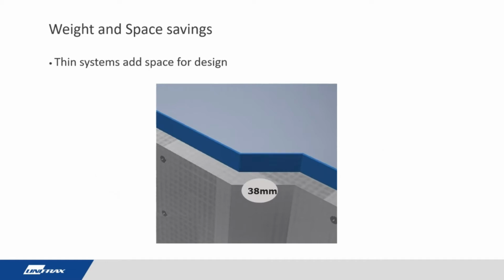Also, for recent fire testing, we've utilised our improved blankets to reduce lining thickness compared to some of our older and some of our competitors' systems. This frees up valuable space for design and comfort, particularly where space is at a premium, such as offshore accommodation modules.